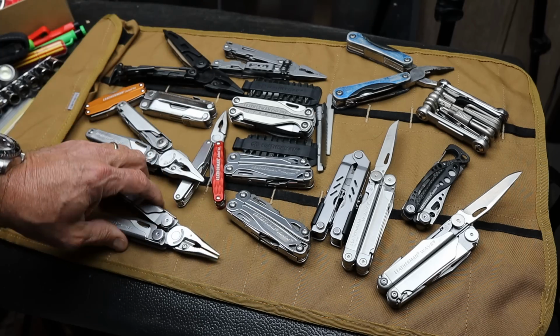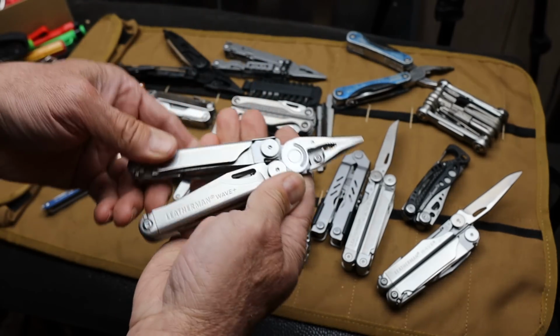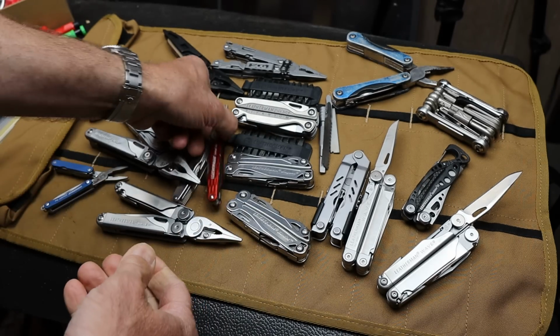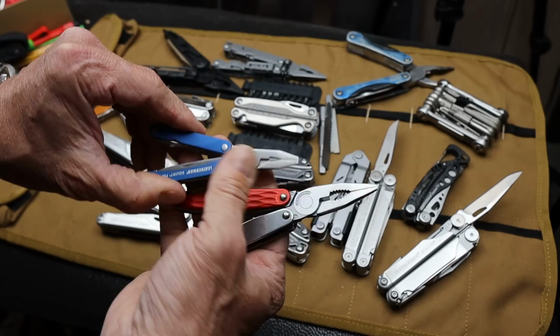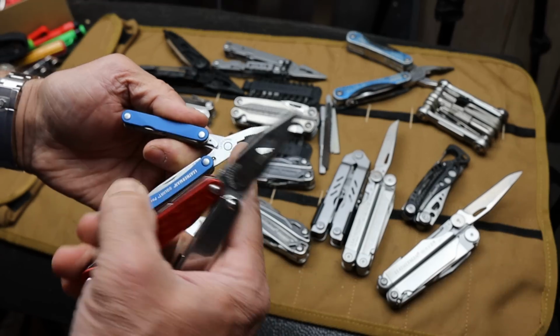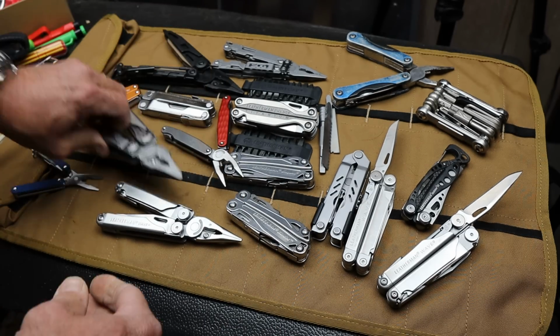And then size-wise, this is kind of the industry standard size. I'm using the Wave here because that's, I think, their best selling ever. This was like the industry standard size, but then they also started going down in size, and found a market there, kind of the EDC keychain world. And you can do quite a bit. You can get pliers, you can get scissors, and then they also went up.